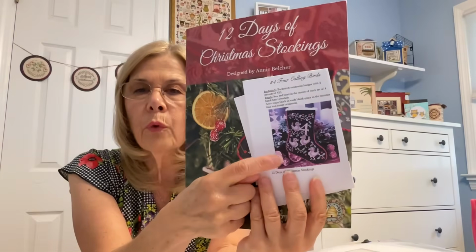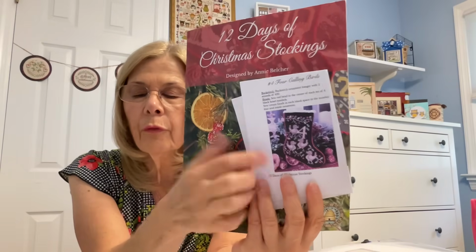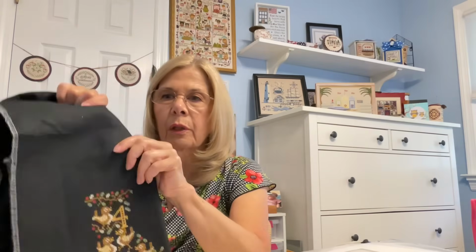So with that being said, I was stitching on number 4 stocking, the full 4 calling birds. And I'm stitching this on 14 count black Aida. And that's what put me over the edge. So here's number 4, totally finished. They're adorable. I love them, but I think it was the fact that I had to get one done every month and there was no, I don't know, it just really.